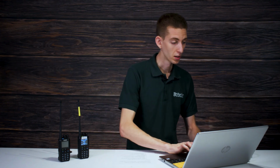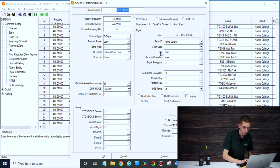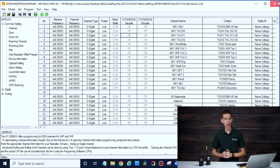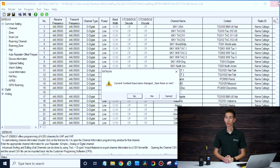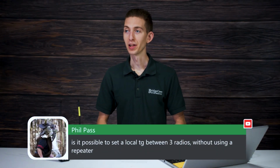So if you really want to know, give us a call, 816-532-8451. We'll get you the answer to that. But let me pull this up here. I'm assuming there's TX prohibit, TX. Okay. Yeah, I've seen that setting before. I believe that's what it does, but I am not 100%. So definitely help Sam out in the chat. Let's get him the answer to that.